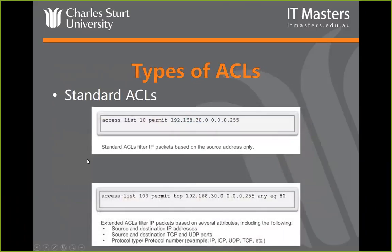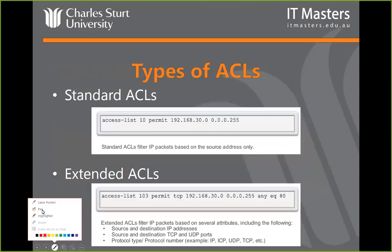So, types of ACLs. There are a couple of different types we'll look at. There's a third one as well, which is on the next slide, but basically standard ACLs and extended ACLs. The top one here is an example of a simple standard ACL. Access list 10, so we have a number always applied. Access list is obviously the first command to say we're setting up an access list. 10 is just the list number. We're going to permit traffic from this network. That's as simple as that.